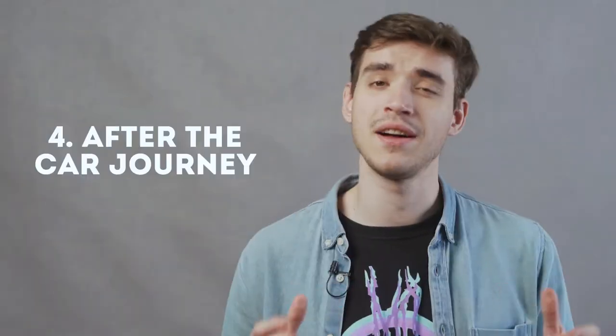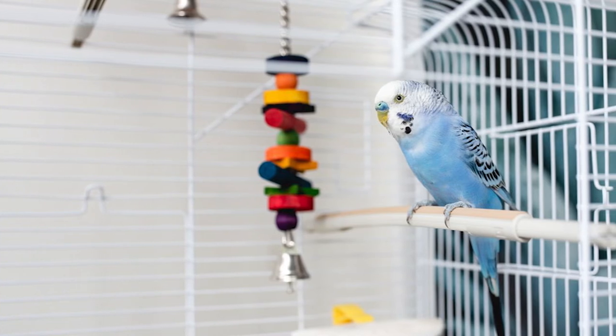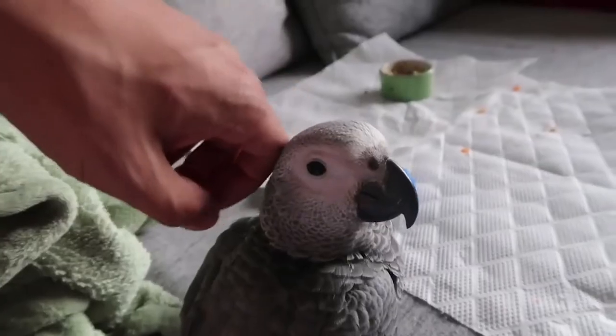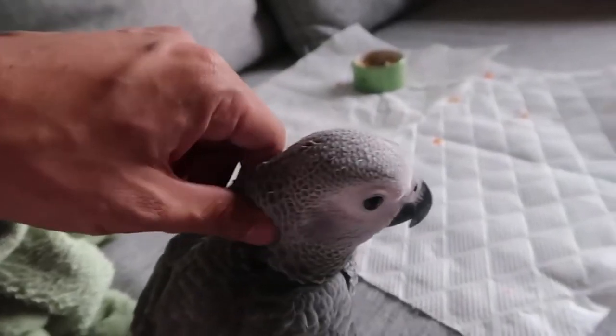4. After the car journey. Once the car journey is over, put your bird back in its normal cage and recreate its normal home as much as possible. Offer the same food that your bird is used to and reintroduce her usual toys. Give your bird love and attention just like you would at home.